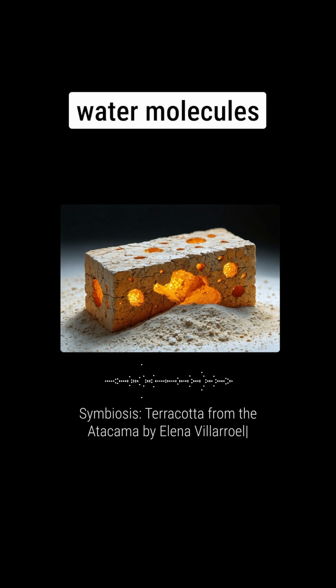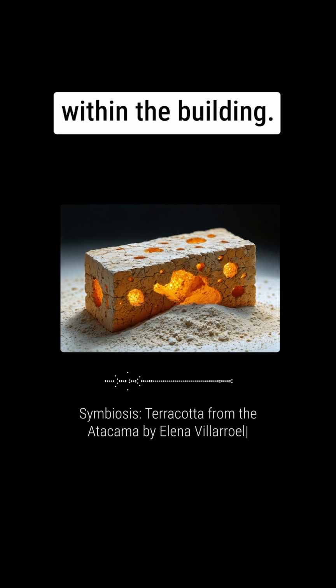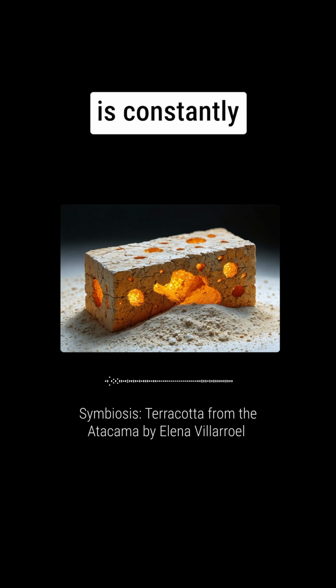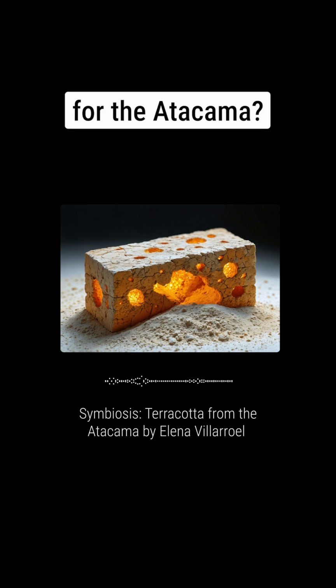Yep, it captures water molecules from the atmosphere and then channels them into internal reservoirs within the building. So the building is constantly hydrating itself. Wow. It's pretty remarkable. So we've got self-watering buildings. What else does Villarreal envision for the Atacama?